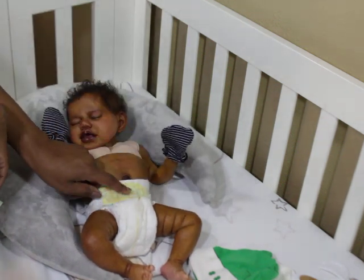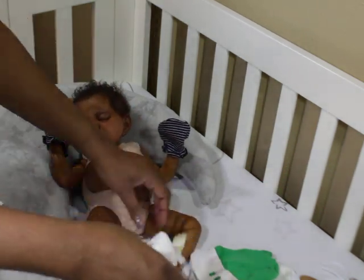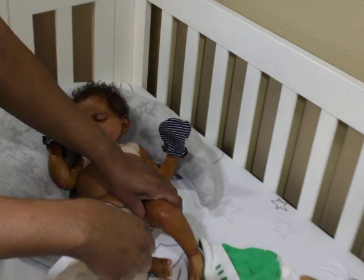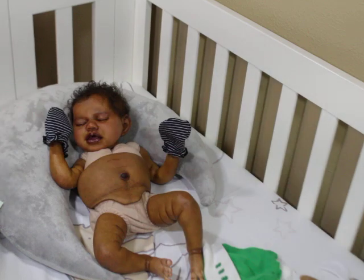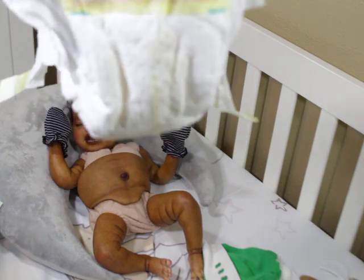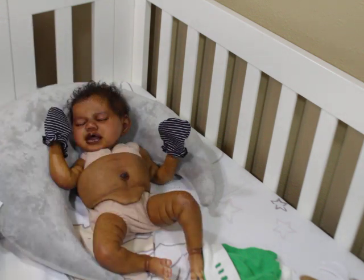I'm going to show you guys what it did. Some stuff we don't realize leave stains. Let's see. There we go. Alright. Look at this. Hang on. Let me see. Make sure I can see what you guys can see. It's like a brownish looking stain right here. You guys might not be able to see it, but it looks kind of like a dirty looking stain.